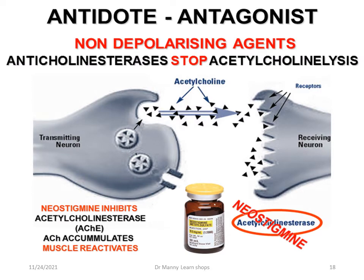There is an antidote for non-depolarizing agents, an antagonist. Remembering that non-depolarizing agents, anticholinesterase, stop acetylcholine lysis. And the antidote is Neostigmine. Neostigmine stops acetylcholinesterase, ACHE, and lets ACH, acetylcholine, accumulate. And because it accumulates, it's not being broken down, the muscle reactivates because acetylcholine can now go to the receptors.